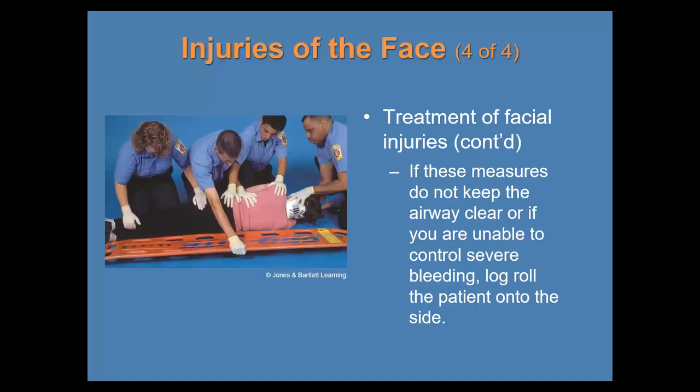Again, treatment of facial injuries. If these measures do not keep the airway clear, or if you're unable to control severe bleeding, log roll the patient onto the side. Just like what we were talking about with the tripod position, if they are laying down and not able to do that, then the best thing is to use some type of gravity movement. That's essentially the recovery position, or a log roll in this case if they have a back or neck injury, and that way they don't aspirate that blood down into the airway.